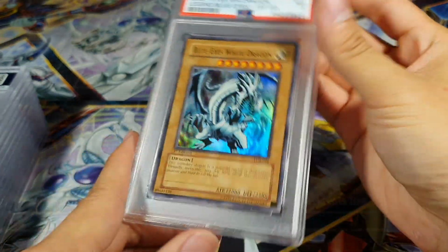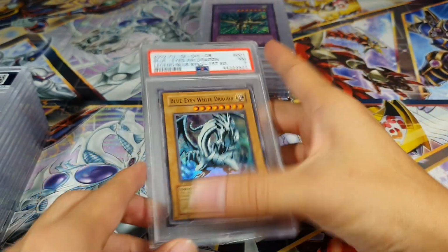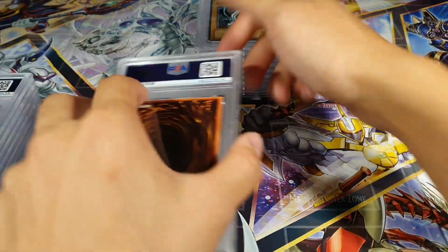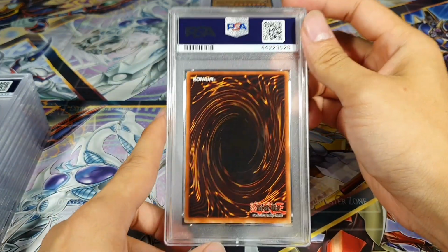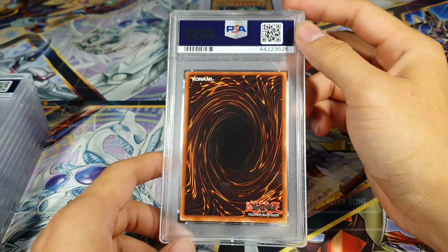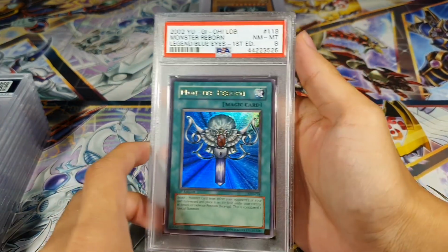Other than that tiny bit of whitening there. And at the same time, I'm just hoping that this wasn't one of those clean cards that I had gone and they clipped at the edge. So what else do we have? We have a near mint to mint 8 Monster Reborn.